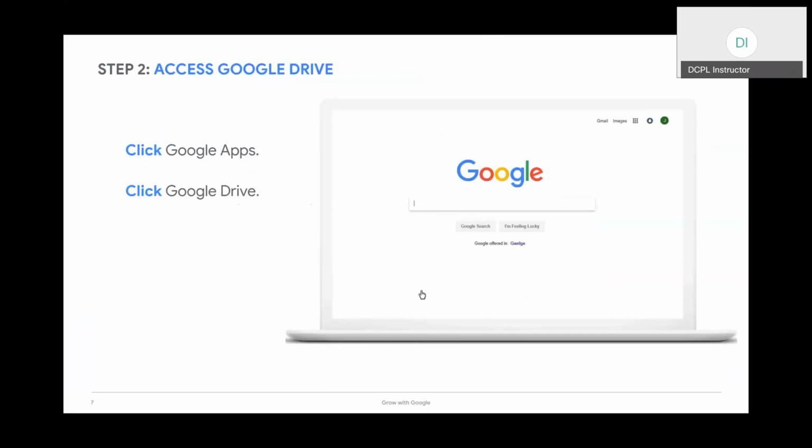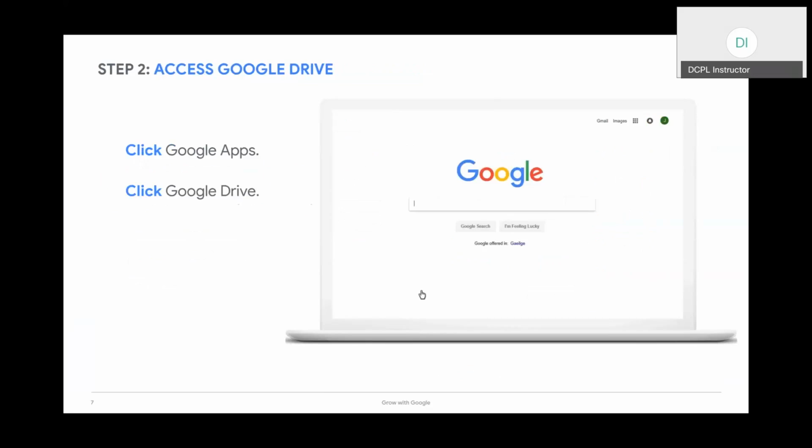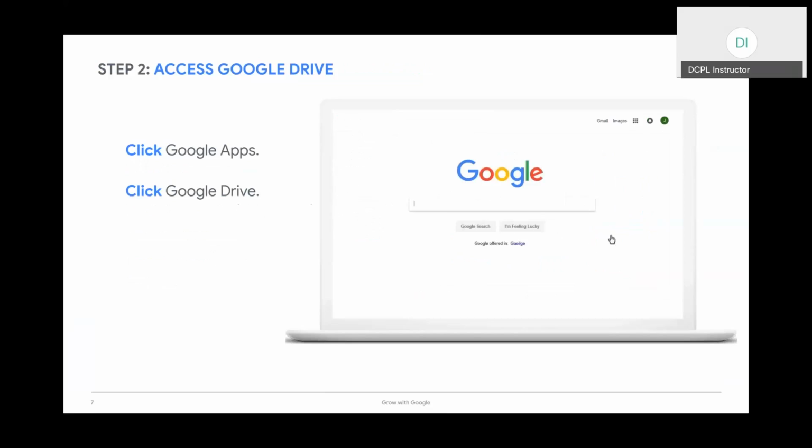And then you'll need to access your Google Drive after that. If you click on the Google Apps button, which looks like a waffle or a gridiron, you can click on it and then click on Google Drive, which is the blue, yellow, and green triangular button.